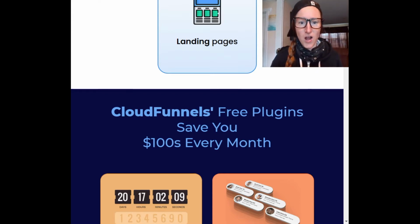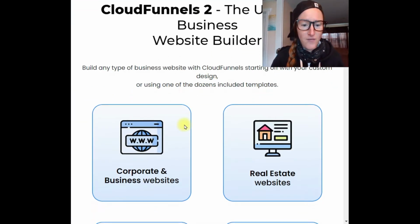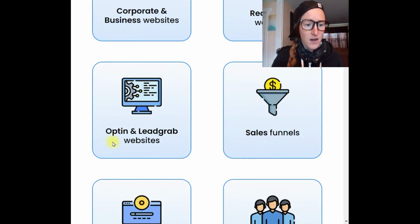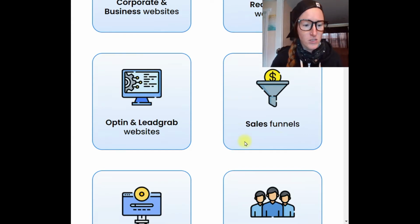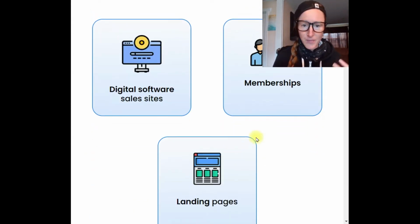It's so click and drop, and everything you need is just right there. You don't even have to think. For example, right here, what kind of website do you want to build or funnel? Corporate, real estate, opt-in, lead grabbing, sales funnel, digital software sales, membership, landing page. It just asks, what do you want to do? Point and click on it. I just love that. So thankful for that.